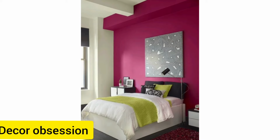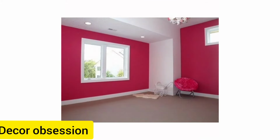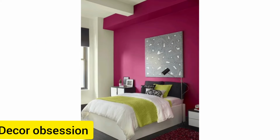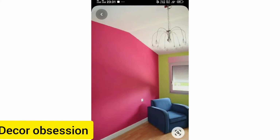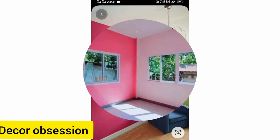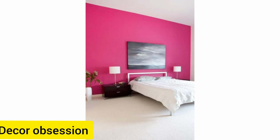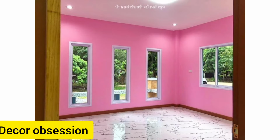You will find different designs of wall paint in this video. These pink color wall designs look so beautiful and nice for your room designing. If you also design your room wall with pink paint, then this video will be very beneficial for you. This video contains a lot of designs for your room decor.